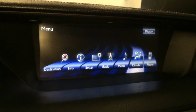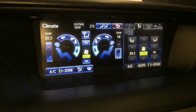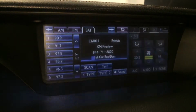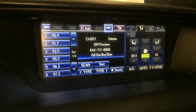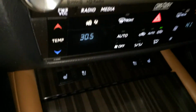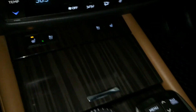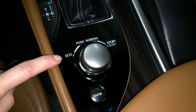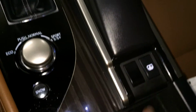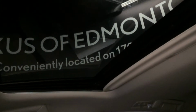You have your three-zone independent climate control, AC, front and rear defrost, side mirrors are heated. 17-speaker Mark Levinson premium audio system, AM, FM, satellite, CD, USB auxiliary, and Bluetooth. LED illuminated analog clock, shortcut buttons here for climate, heated and ventilated front seats, three settings, Eco, Normal, Sport, Sport Plus drive modes, snow mode, power rear window sunshade, power tilt and sliding moonroof.